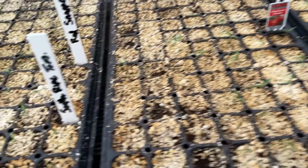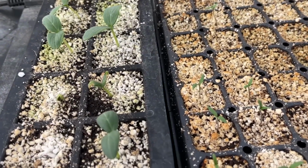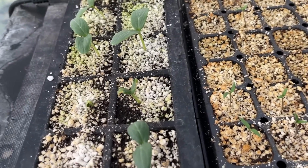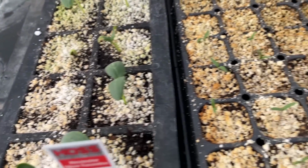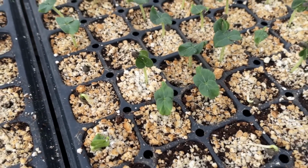But I wanted to give y'all an update on the seed starts because y'all was here with us when we planted them. So I want to keep you guys up to date on the seed starts. And yeah, looking good, looking good, looking good. All right, now got a big surprise to show y'all.